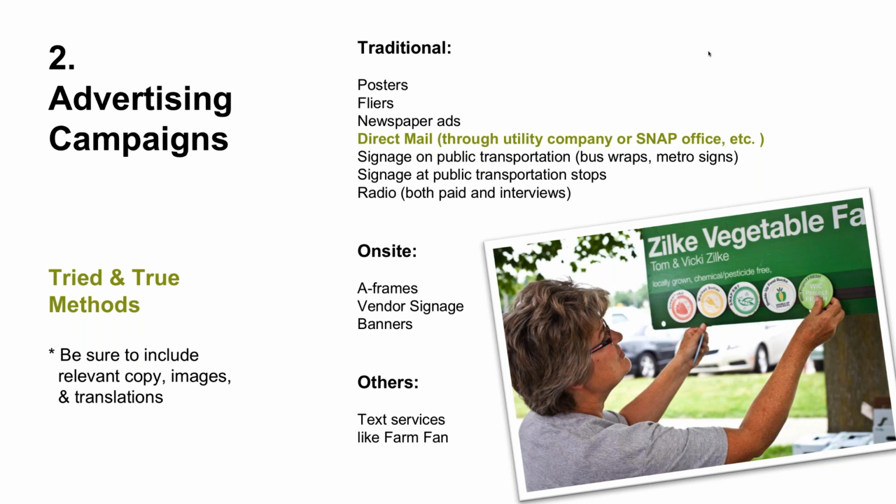And there are more and more cool tech resources becoming available that, if you're an FMC member, we try to include in our weekly emails out to members. One that is getting a lot of rave reviews is FarmFan, which is a texting service. So you basically collect phone numbers of your customers rather than emails. And so it functions like an email list, but it texts them directly. So the day before your market, you can send a text out to anyone on your list, reminding them that the market's happening, telling them what's available. So that's something that we've been seeing with SNAP customers be very successful as well.